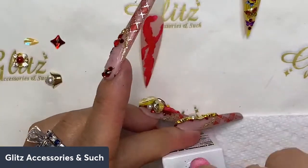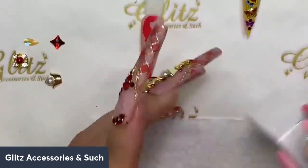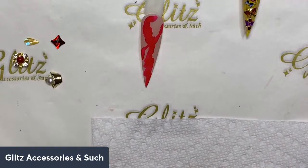Same thing. All right, so I'm gonna add just a couple of layers. You can add more as you prefer.